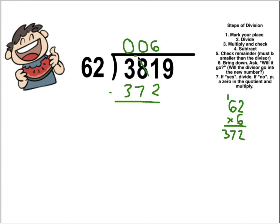Need to borrow here, and 11 minus 2 is 9, and over here will be zeros, and so I can bring down my 9. Now, how many times does 6 fit into 9? 6 fits into 9 once, so I think 62 is going to fit into 99 once, and when I subtract away, I get 37. My remainder is 37, and 37 is less than 62, so my remainder is a good answer.